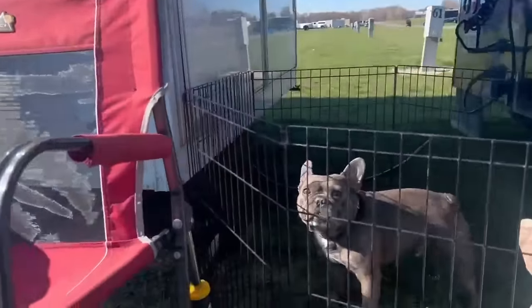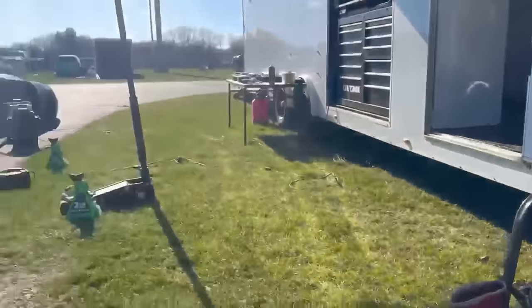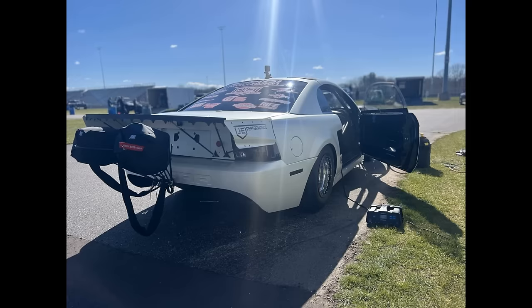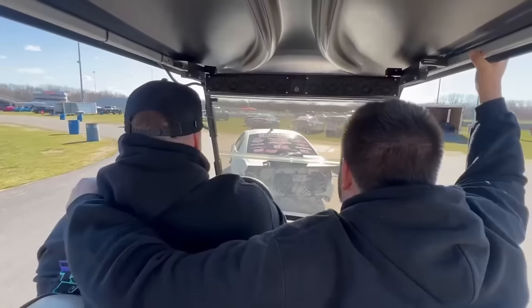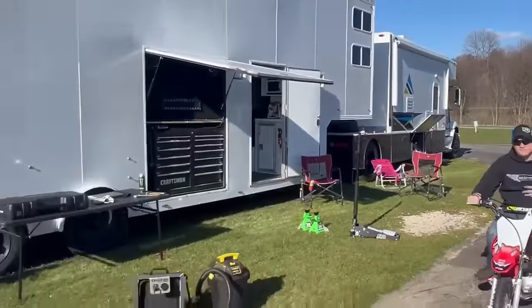Beautiful day. Small tire, no prep, just isn't what it was a couple years ago. I mean, cars in my class are going under 5.0. You gotta be low, low fours to even be competitive in this world. Last one.